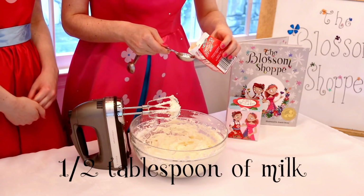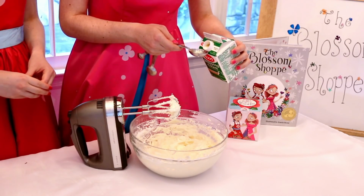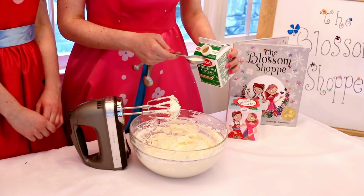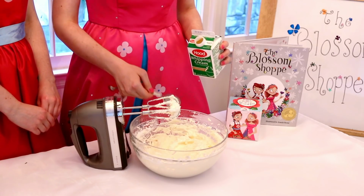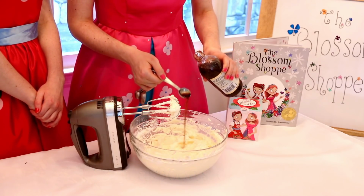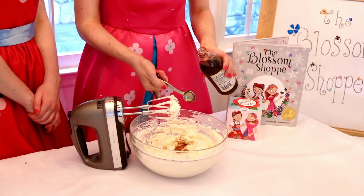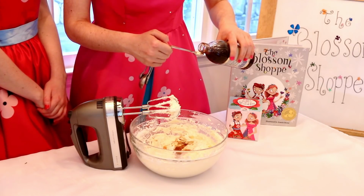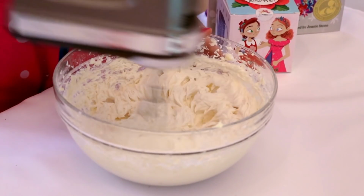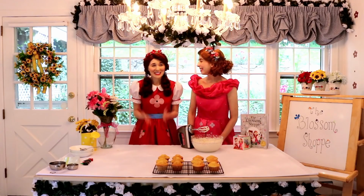Add a half a tablespoon of milk. Next, add 1½ tablespoons of whipping cream. Last but not least, add 2½ teaspoons of vanilla extract. Continue beating the mixture until it looks like a sweet and sugary cloud. Now our frosting is almost complete.